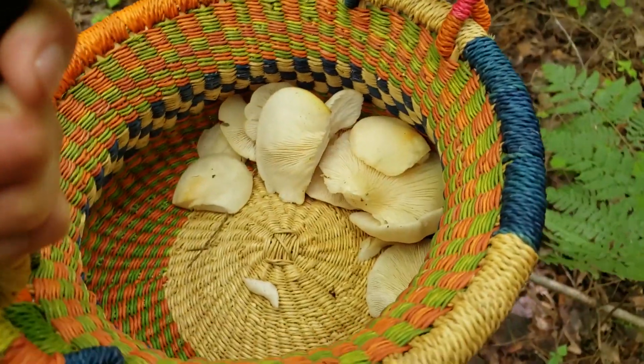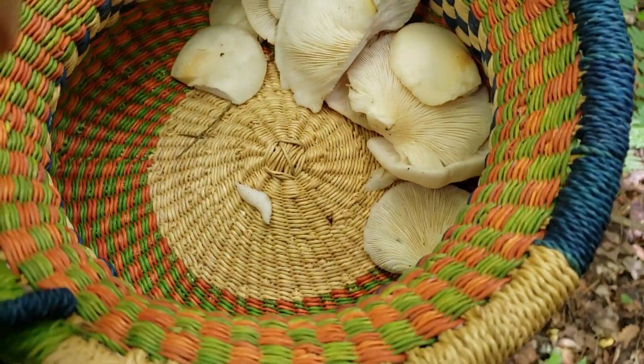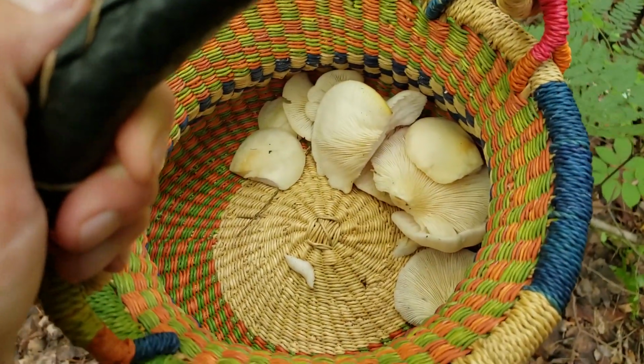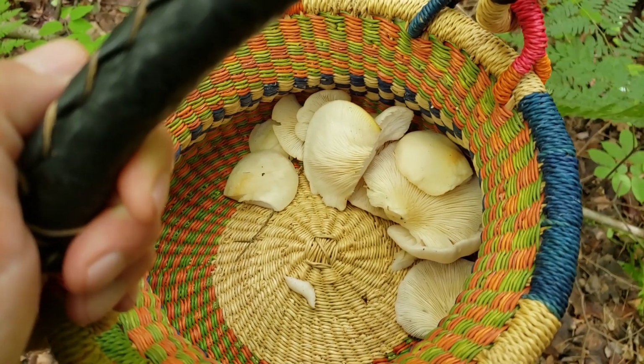And always, always make sure you know what you're doing and identify the mushrooms in at least a couple of books or with an expert. Alrighty, so I just found one more tree that had usable oysters. The rest were just kind of icky. So not too bad, well enough for me for supper, so that's good enough.